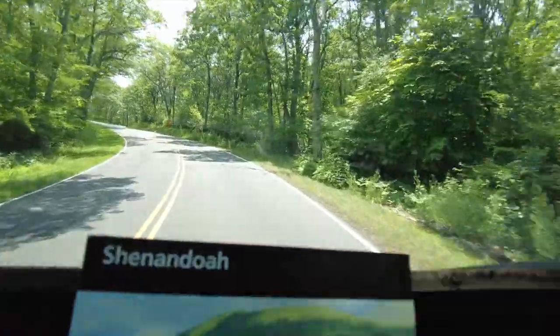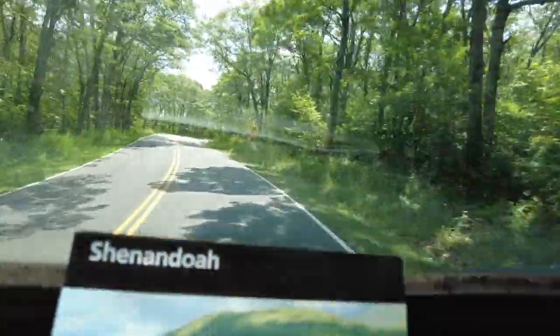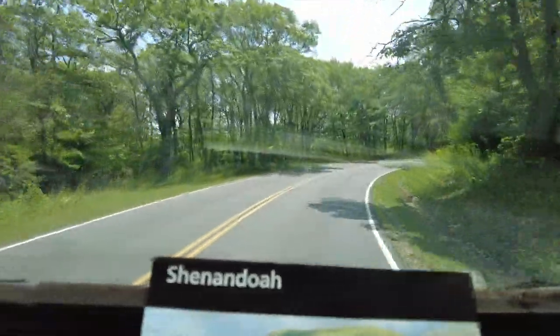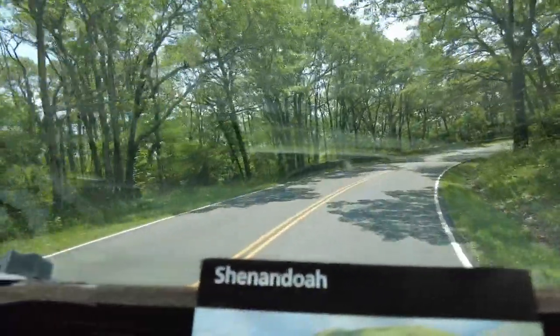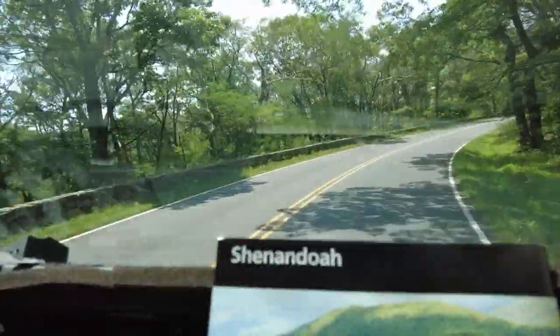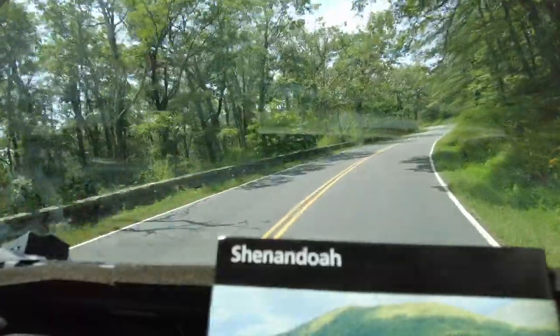Just in case you forgot where we were, we're driving on Skyline Drive in Shenandoah National Park. Oh, Shenandoah, I long to see you.